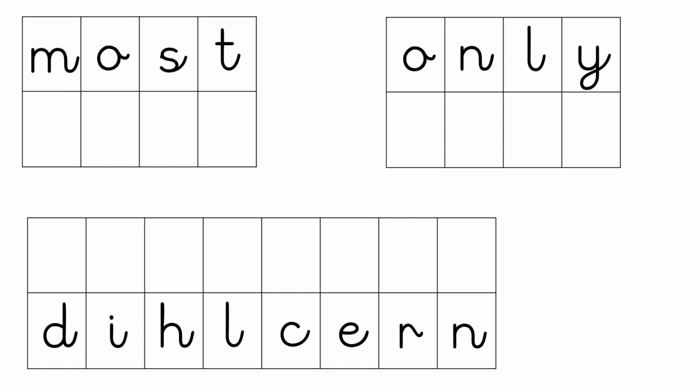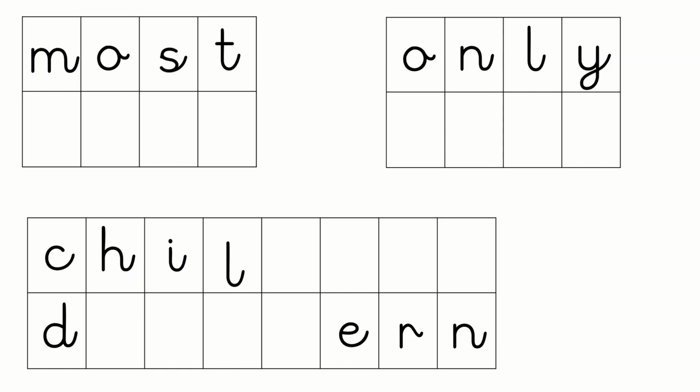Now, what's the first one? This one at the bottom is the word children. What's the first sound we've got here? That's right, it's ch. The C and the H. What's the next sound? That's right, it's I. And the next one? Yeah, it's L. Then we've got, yeah, you've got it, it's D.